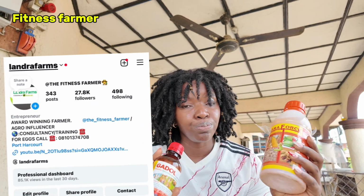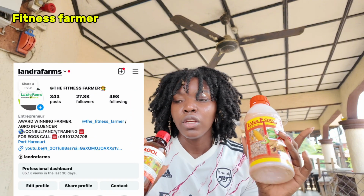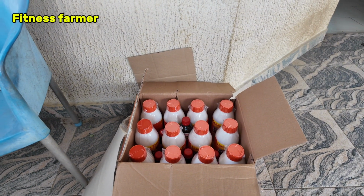A colleague of mine prescribed this, and I've heard so much about Larafos and Gadol. So you should look into this if you're looking to delice your birds externally. This carton cost me 100,000 naira.